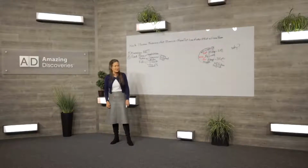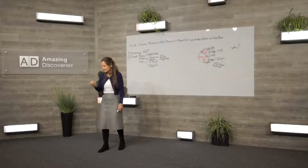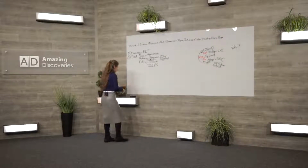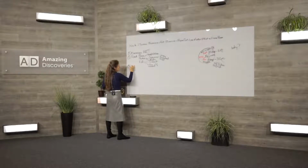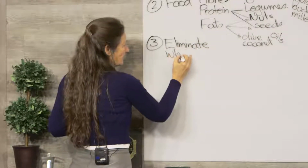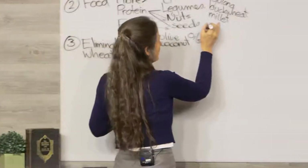And unfortunately, that hybridized wheat has an incredibly complex protein structure. And if the body cannot handle that protein structure, it gets the blood pressure up. So anyone who's wanting to conquer any heart problems should eliminate wheat. Now you can get the original wheat. It's called Einkorn. I'll write it here.